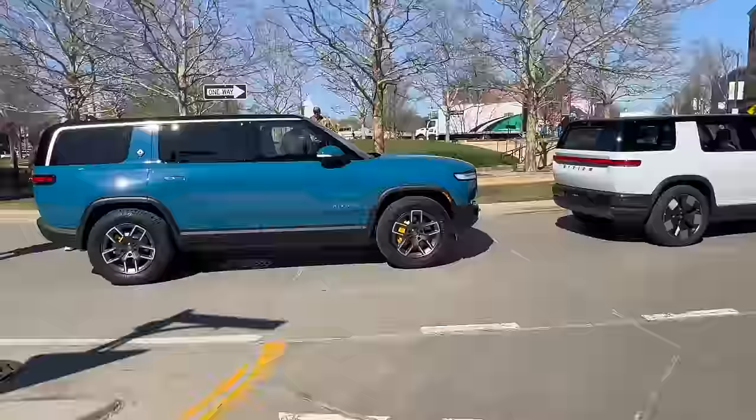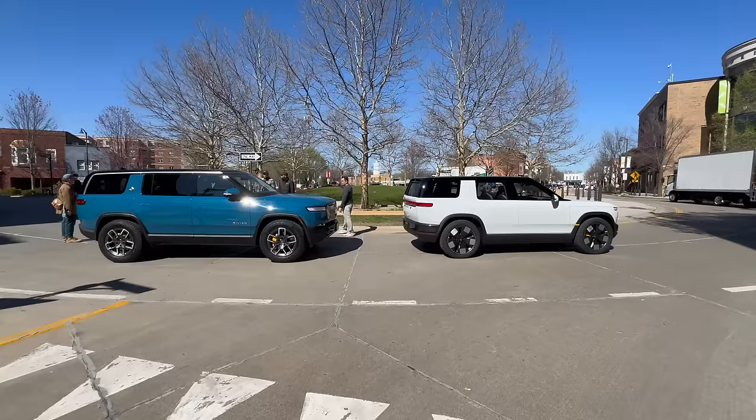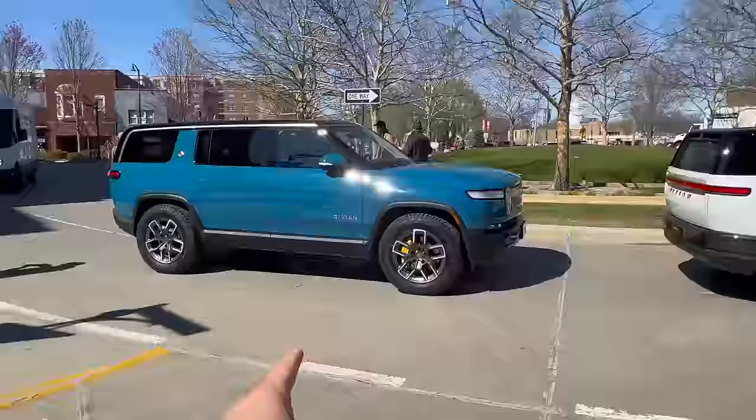But when you put them like this, this is where you can really see the size difference. R2, wow, it really doesn't look this small on its own. But when you park it next to R1, holy smokes, it's so much smaller, actually. You would never expect that just seeing this as a single vehicle on its own. When I come over here, this seems almost like a large midsize SUV. And then, wow, you put it next to this thing and it is totally different. So there's a little size comparison for you guys.